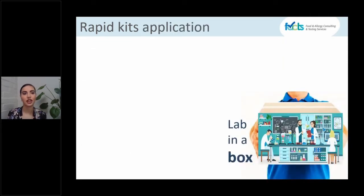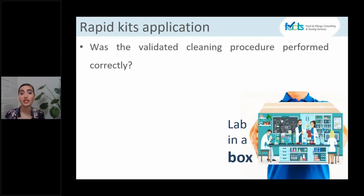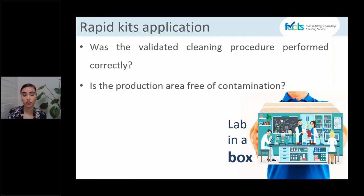Okay, so now let's take a look at the application thereof. What problems does it really solve for you? Just a few examples. Was the validated cleaning procedure performed correctly? So proof that the validated procedure was done as it should be and that the line is clean. Is the production area free of contamination? Before you start producing your next product, you can use your rapid kit to test: is the line clean or do you need to re-clean?